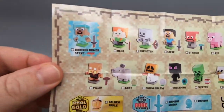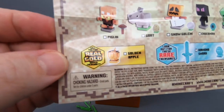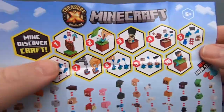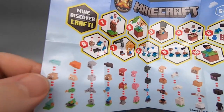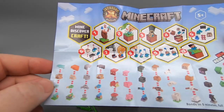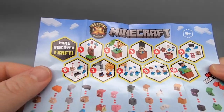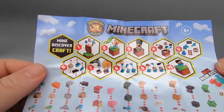All right, so first of all, we've got our collect them all. This is all of our different stuff we can find. You can also find a gold dipped apple. Wow. All right. Might find some gold in here. I don't think we will. Bonds in 5 minutes, full strength, 24 hours, aqua stick. I guess you put these things together. I guess you add water and it makes like a glue, or it has a glue-like effect to stick to these things. We're going to find out. I guess I'll have to get some water out.